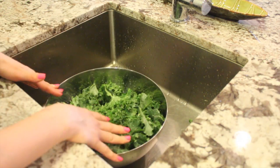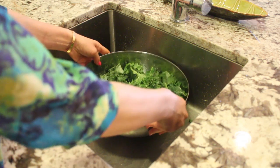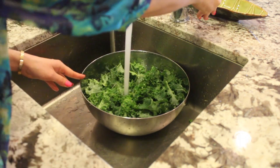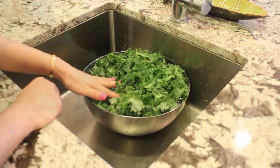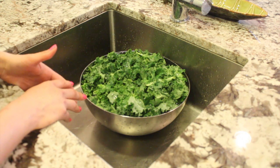Okay, so once the leaves are ready to go, what I do is I leave it in the bowl in the sink, and we're gonna just rinse this off really well and wash it. So we're gonna open the tap and run the water a few times to make sure that it's clean. We're gonna leave this for about half a minute and then change the water, and then dry out the kale using some paper towel.